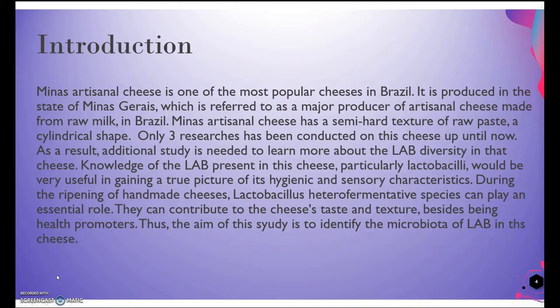Minas Artisanal cheese is one of the most popular cheeses in Brazil. It is actually produced in the state of Minas, that's why the name Minas Artisanal cheese. The texture of this artisanal cheese is semi-hard of a raw paste, and it's a cylindrical shape. Only three researches have been conducted on this cheese up until now. As a result, additional study is definitely needed to learn more about the lactic acid bacteria diversity in that cheese.